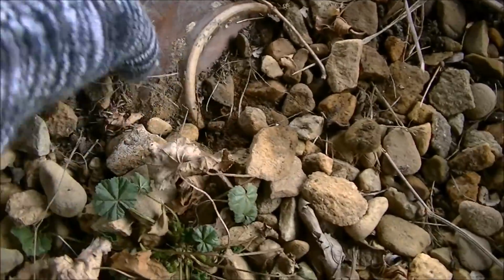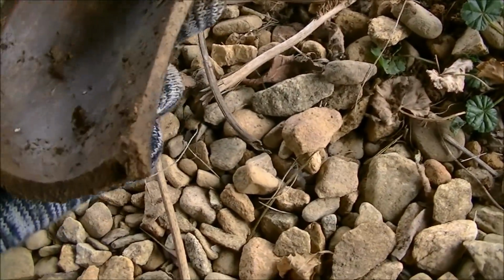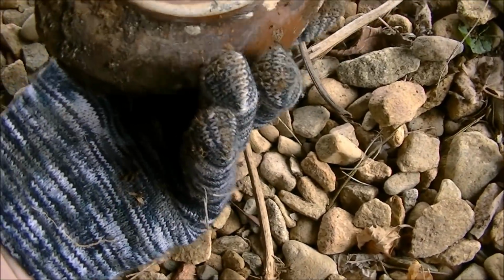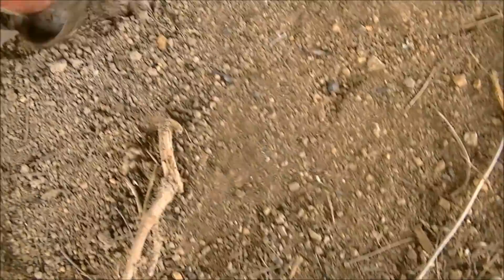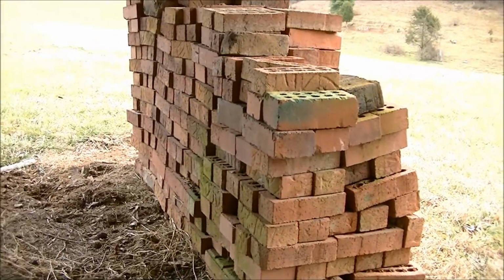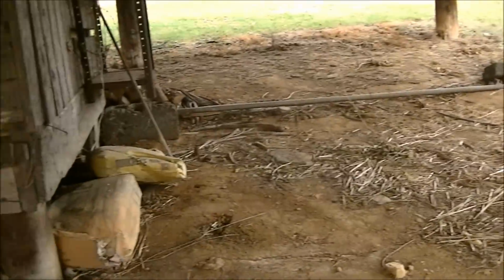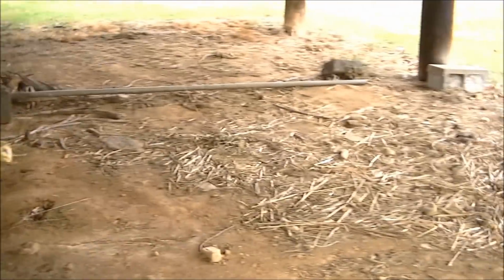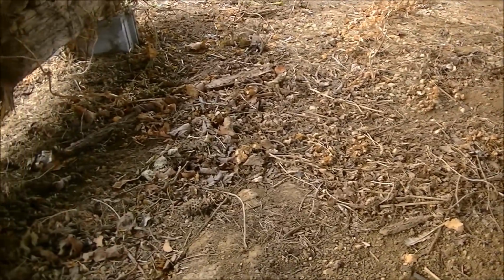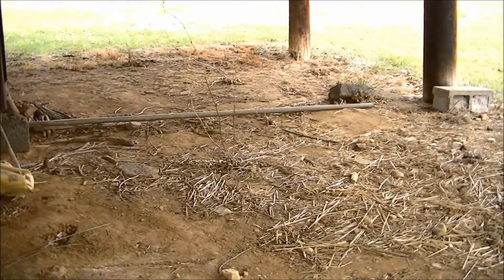We got this. Let's see what this is. Half-busted bowl of some sort. I don't think that's too old. No, that's not too old. Could be fairly old. Could be 30, 40 years old. But all kinds of stuff over here. I'm going to be using these bricks to make a fireplace. We got some compost and manure, and some bags of concrete, it looks like. But a lot of iron under here. They used to have a boat under here, the previous owners. There's a tire under there, so we're gonna keep exploring around, see if we can find anything else under here.